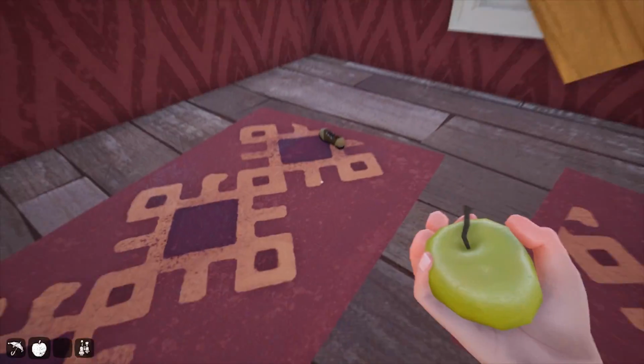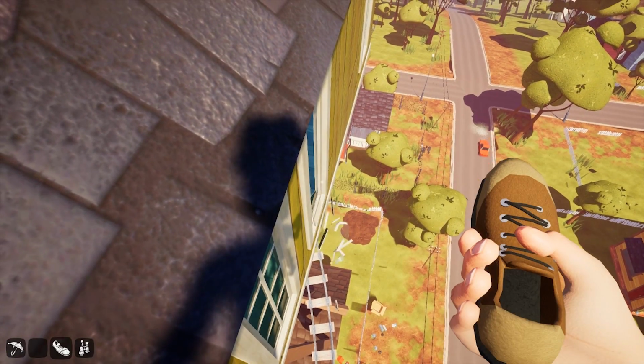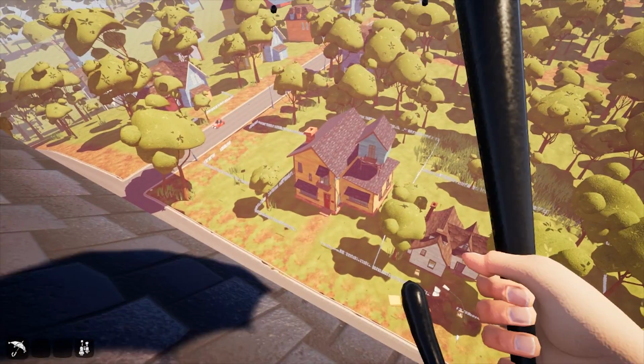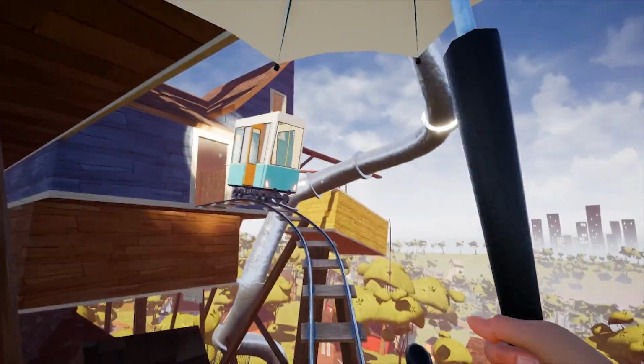I got an apple too. I got a shoe. Here's another attempt. Oh, I hit it. I actually hit it. Gonna bust that one out too? Nope. Okay. Wow, I wasn't actually expecting to get it. Okay, come across and in. Oh, no, I should have just grabbed it.